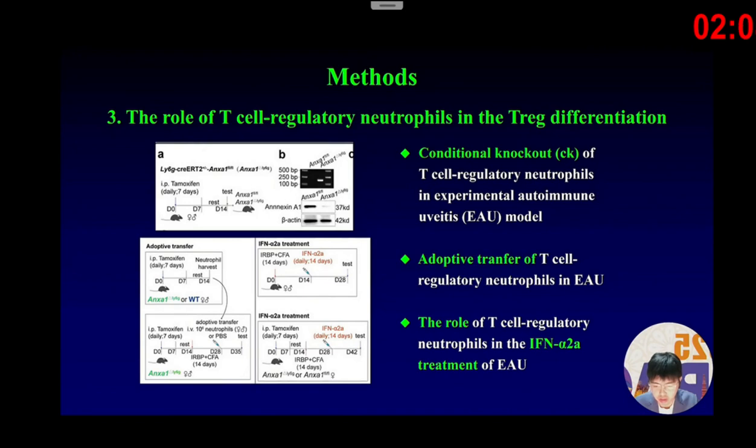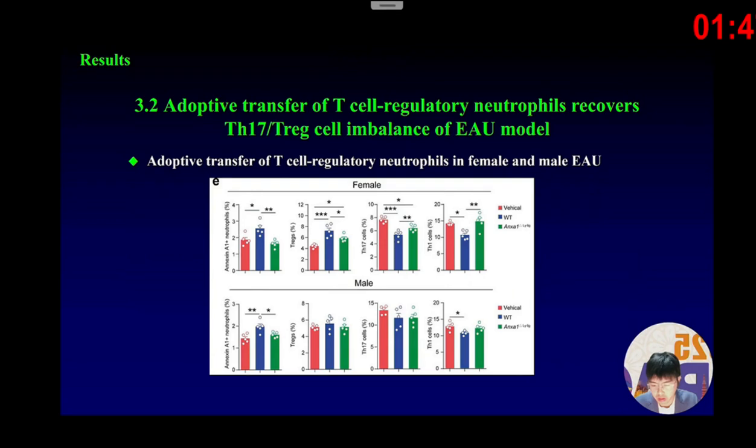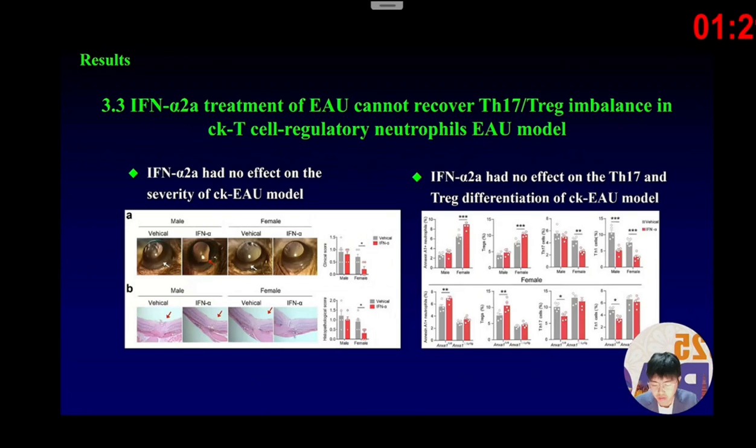Next, we looked at the role of T-cell regulatory neutrophils in the Treg differentiation. We used a conditional knockout model of T-cell regulatory neutrophils in an EAU model. We found that knocking out T-cell regulatory neutrophils enhanced Th17 Treg cell imbalance in the EAU model. Then we did an adoptive transfer of T-cell regulatory neutrophils in the EAU model. This helped recover Th17 Treg cell imbalance in both female and male EAU models. However, when we treated the EAU model with interferon, it couldn't recover Th17 Treg imbalance if the T-cell regulatory neutrophils were knocked out. This means that interferon treatment relies on the presence of T-cell regulatory neutrophils.